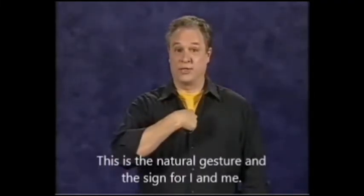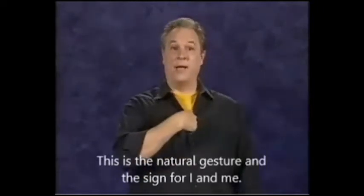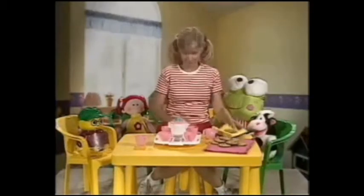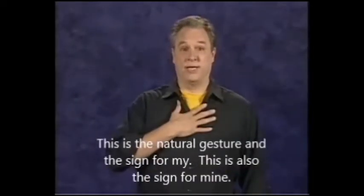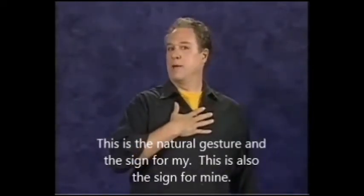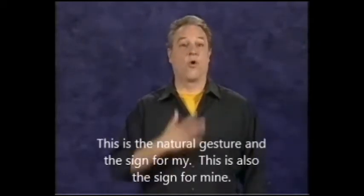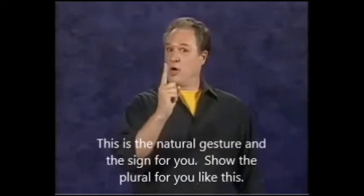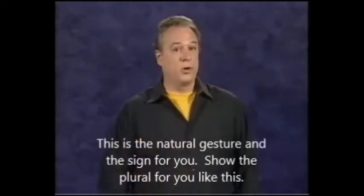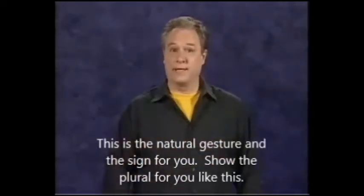This is a natural gesture and the sign for I and me. This is a natural gesture and sign for my. This is also the sign for mine. This is a natural gesture and sign for you. Show the plural for you like this.